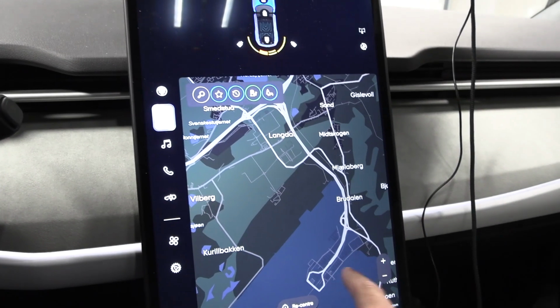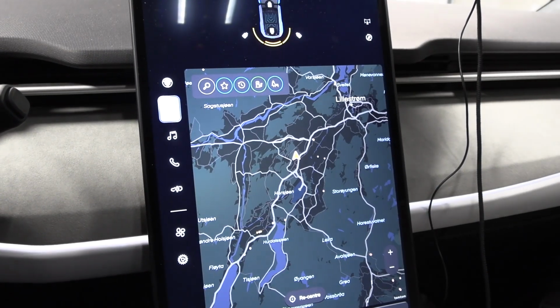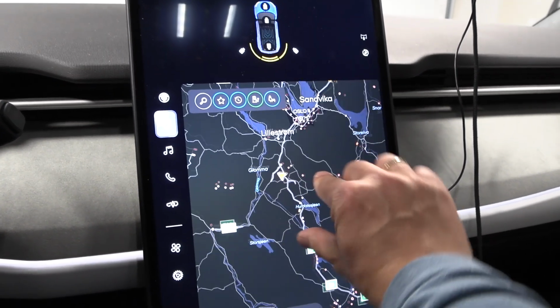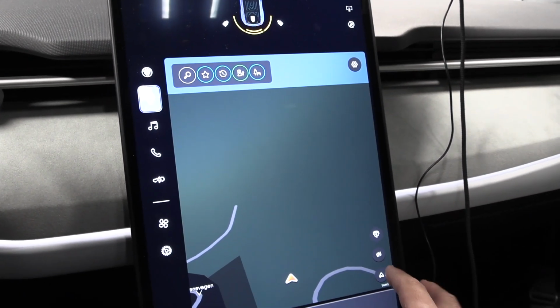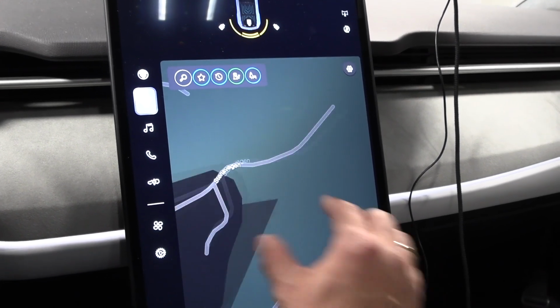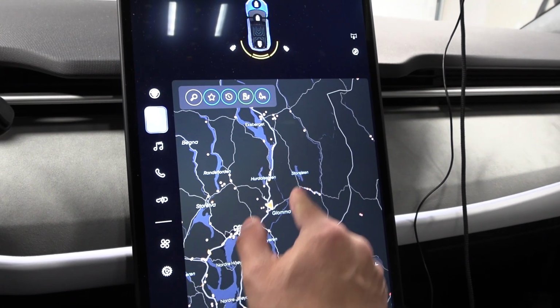Wait, what the heck happened to the navigation? The heck happened here? Okay, what? The Oslo? No. I want to... Okay, recenter. Okay, I have to do this. Wait for the lag. Yeah, this is probably what people have been complaining about. It's the bad navigation and the bad software.